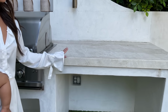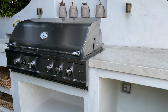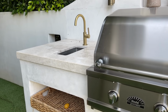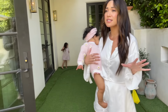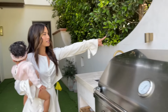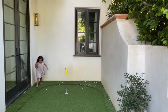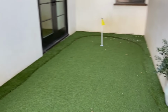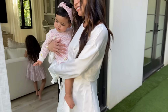We did the countertop out of quartzite. This is Taj Mahal quartzite, and I think it just has a really pretty, creamy, organic tone to it that works outside. We changed out all the sconces to brass, and then we also did these little brass sconces here. Those are actually also from Greece. Let's take them in. Oh, this is our little putting green over here. So while G is barbecuing, getting our practice shots. Yep. Practices his swing. Okay, let's go back in.